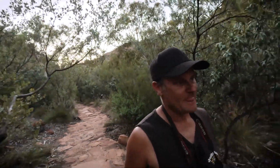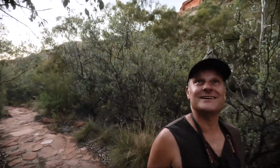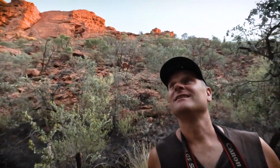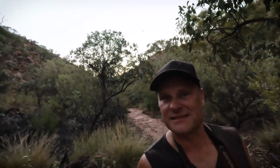Maybe not the only people, but not like high season, I'll put it that way. But like you can see, oh, look at the light on the rocks up there. I'll see if I can get somewhere to camp. Like it's just beautiful. Okay, people must just get sick of me saying how beautiful everything is. But it is, this is the thing.